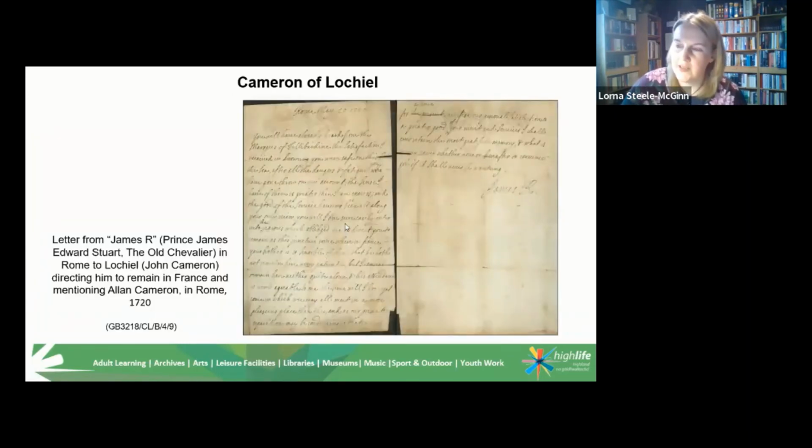Also from the Lochiel collection, and again reinforcing that Jacobite connection that the family had, this is a letter by Prince James Edward Stewart, who was the Old Pretender, the Old Chevalier, the father of Bonnie Prince Charlie. This is written from Rome to Lochiel, directing him to remain in France and mentioning Alan Cameron, who was at that time in Rome. But again, like that Oliver Cromwell document, it was just a huge privilege for us to have these, handle them and work with documents from these figures in history.